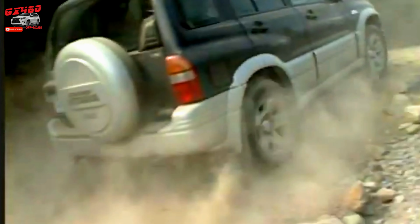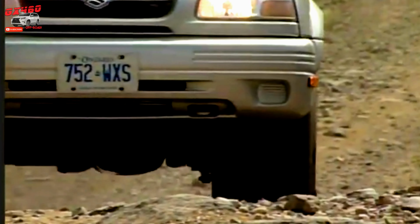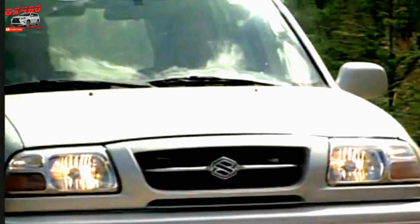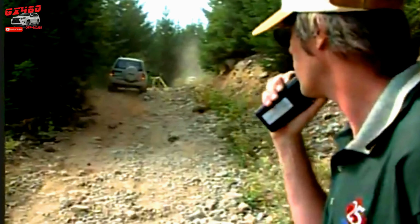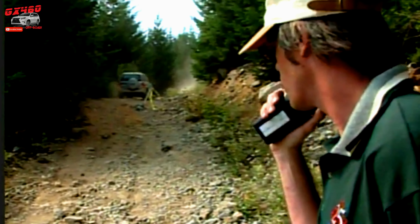Body on frame. Let's talk about this vehicle. That's the Suzuki that he's in. Now, this thing is a proper SUV. This is when SUVs looked small and nimble, like little Jeep Wranglers. But this is a body-on-frame, four-wheel drive vehicle. It even has low range. So if you're wondering, what's a little tiny crossover doing out there? No, this is an old-school Suzuki SUV.